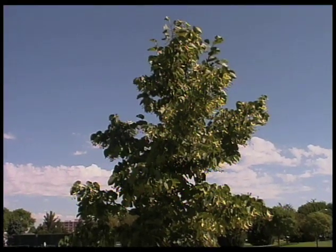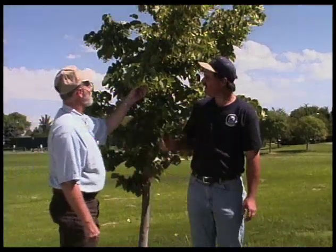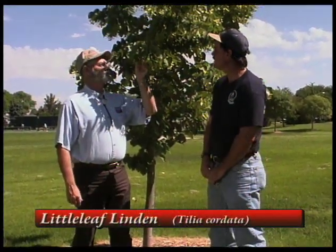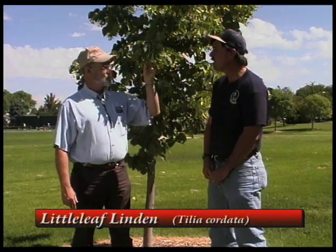Jeff, this is an interesting little tree. I've seen a few around town, but this is not real common here. Yeah, Curtis, this is a Littleleaf Linden. It's one of my favorite trees. It has a real pretty creamy white flower in the springtime. Smell good? It smells real good.